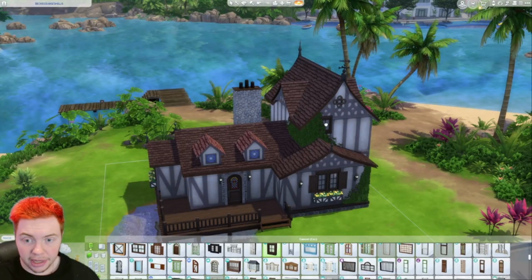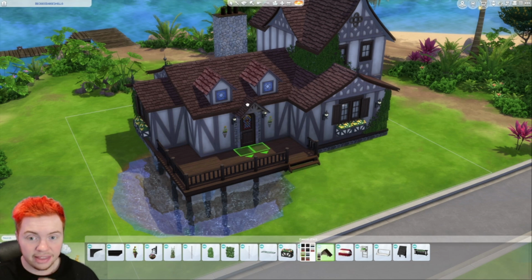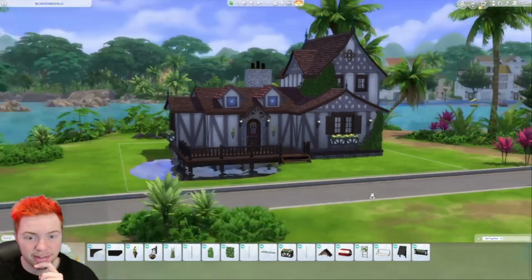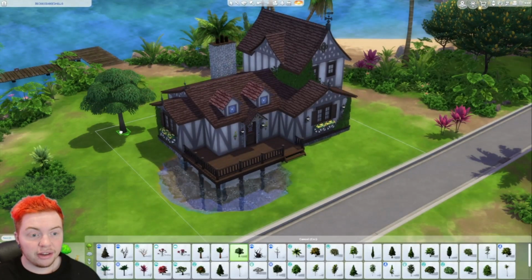I'm still contemplating whether it might be a good idea to actually add windows to these parts, but it's very close to that roof there. I think it does look a little bit better though. And we can add some additional little flowers just next to this front door here. Ooh, and I think I kind of want to include this as well, because that actually looks pretty good for our front door. I think that's pretty good for the outside of the house.